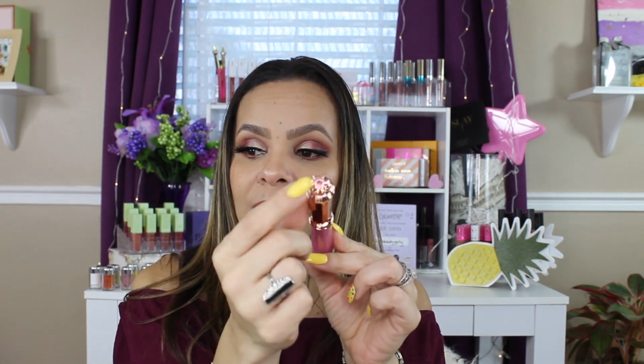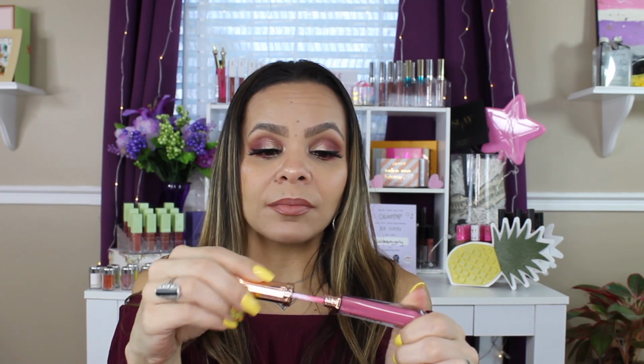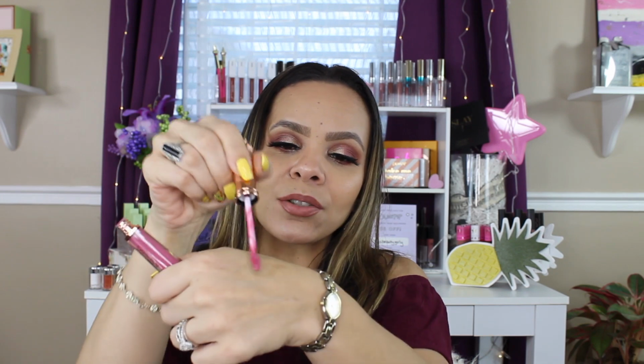The next one is from LA Splash or La Splash. And it's Sinfully Angelic Diamond Lip Gloss. And look how beautiful. There's the little box. But look how beautiful this is. This is so cute. It has like a little diamond right there in the center. And I wore this one time. Oh yeah, it smells like something real sweet, almost like a vanilla or a type of pastry. That's what it smells like. I'm gonna go ahead and swatch it right here.